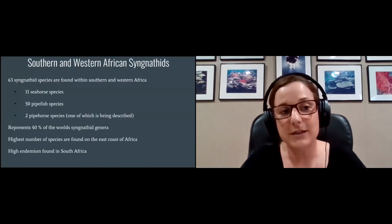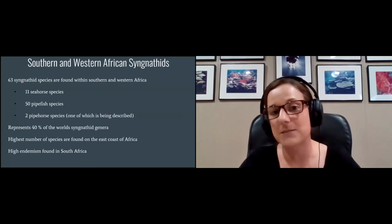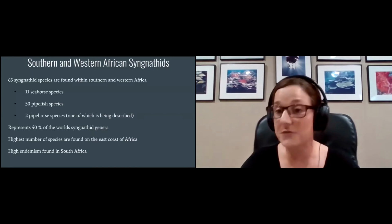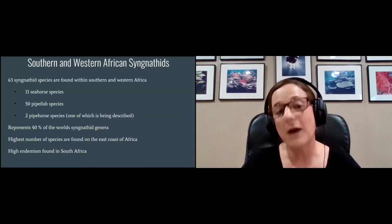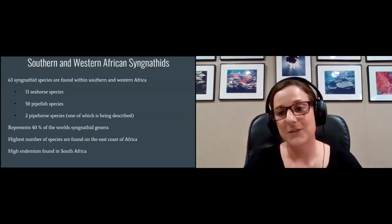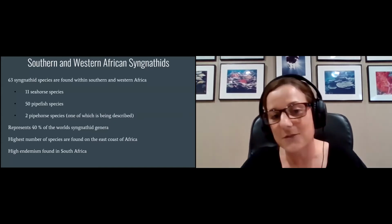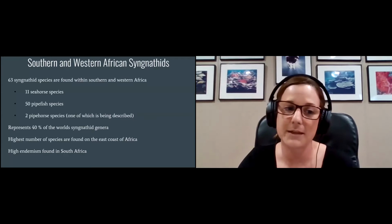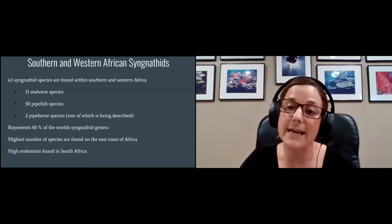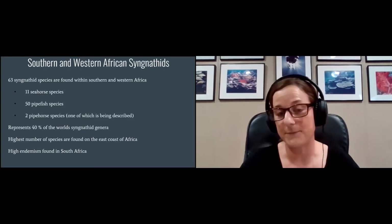So we found around 63 syngnathid species within Southern and Western Africa: 11 seahorse species, 50 pipefish species, and then 2 pipehorse species, one of which is still being described at the moment. This represents 40% of the world's syngnathid genera. The highest number of species were found on the east coast of Africa, with high endemism in South Africa.